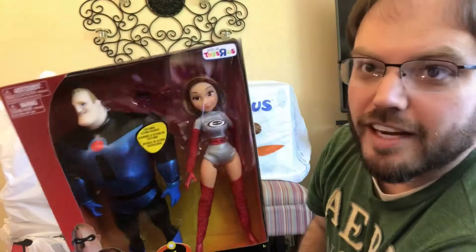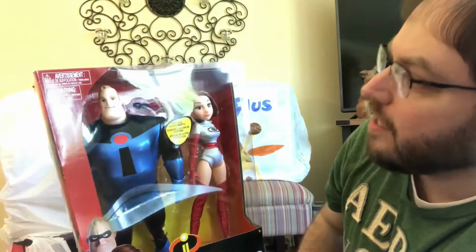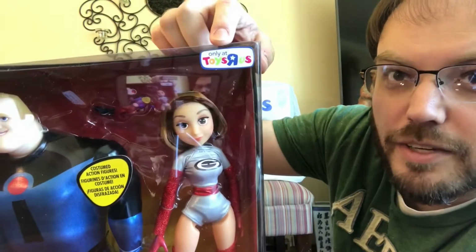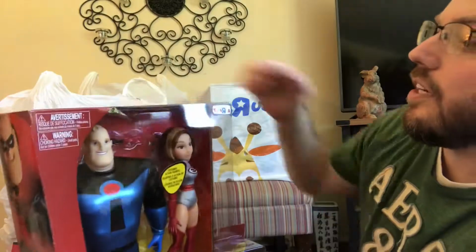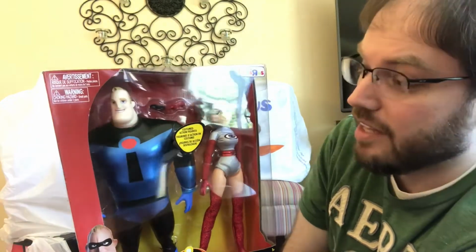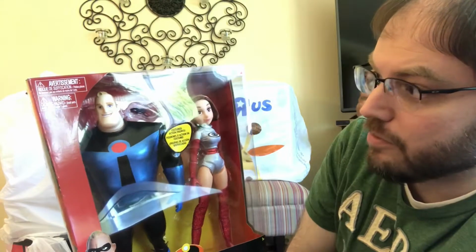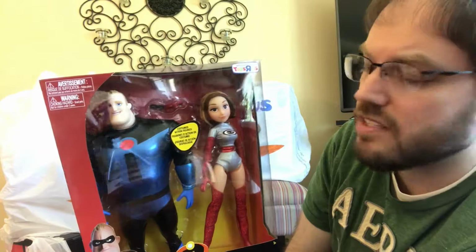So it still has her Elastigirl logo on there, and then his blue Incredibles suit, Mr. Incredible suit. You can see here, it was a Toys R Us exclusive. They sold out of these pretty fast. We got this on one of the earlier shopping trips. I still paid, I think, about $14 for this. I think it was only about 50% off when I purchased it.